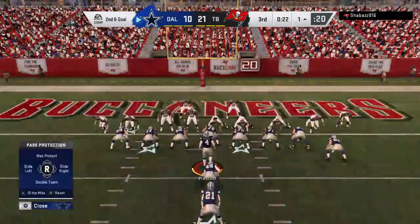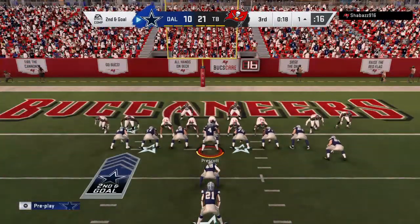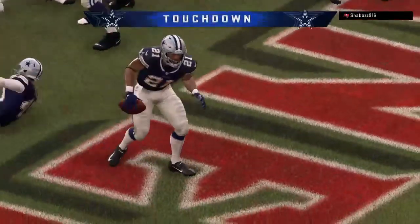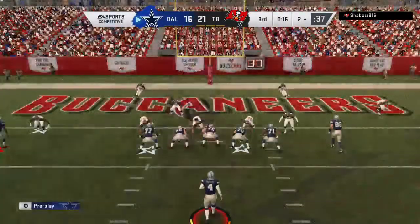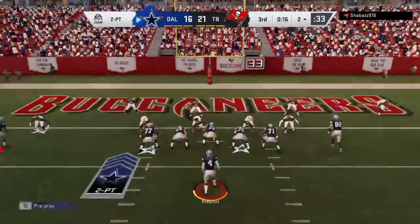They come out here in the I. 2nd and goal from the 1. They go back to Elliott. He's been busy. And he'll get in. Touchdown, Cowboys. Punching it in from a yard away as his guys are back within a single score.